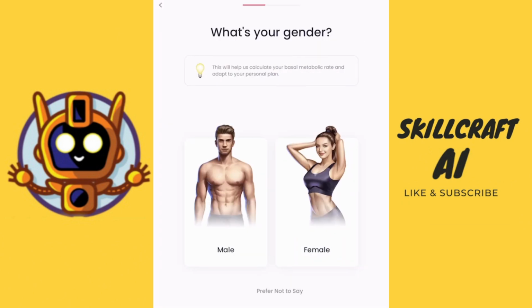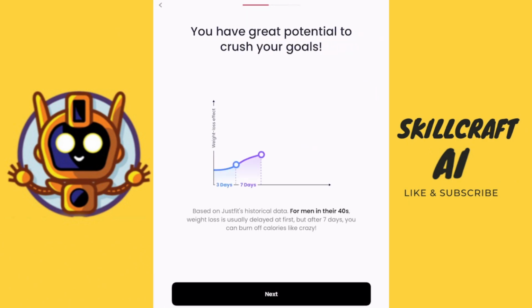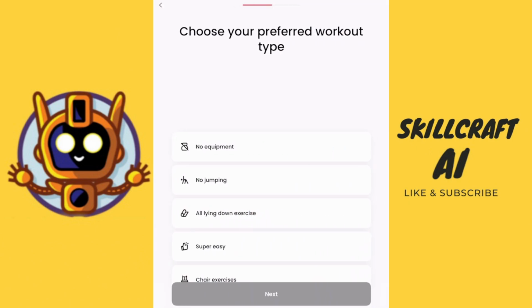So now it's asking for our gender. It's interesting that it didn't say that before, but we'll go ahead and say male. So this is for the men as well. And we'll just go next there. Oh, look at that. On the yoga mat or on the couch in bed? I think on the couch in bed sounds like a great place to work out.